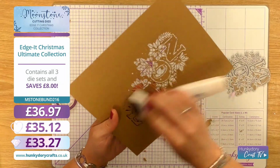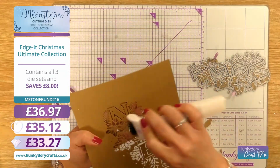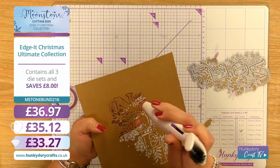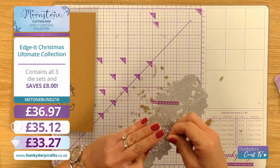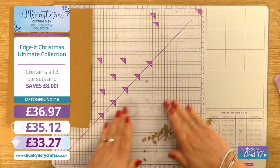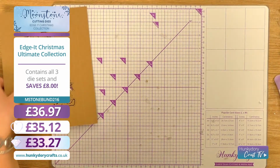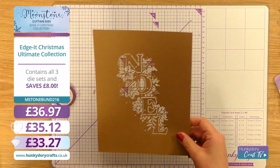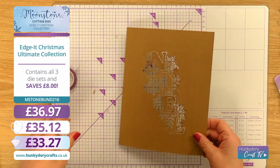You were saying Christmas is a time to put a lot of effort into your cards. I feel like with these dies, the dies do all the hard work for you, don't they? So it looks like you've spent ages and ages on them. Yeah, but actually, batch making, I think you could do quite a few cards in a short space of time with this. Yeah, because you could do all your cutting out at once, and do it in sections. Definitely.